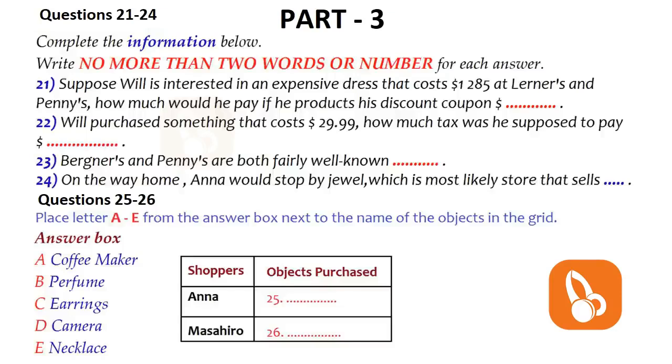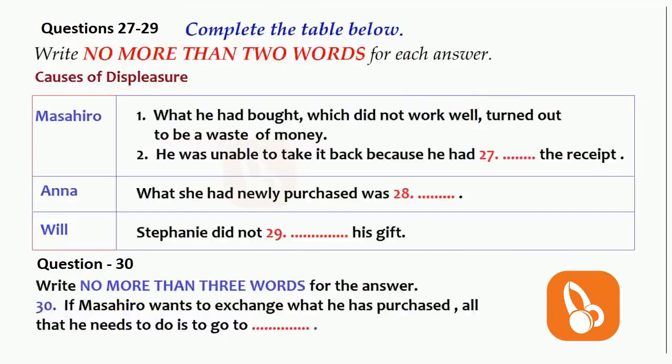Look at questions 27 to 30. Now you will hear the rest of the conversation. As you listen, answer questions number 27 to 30.